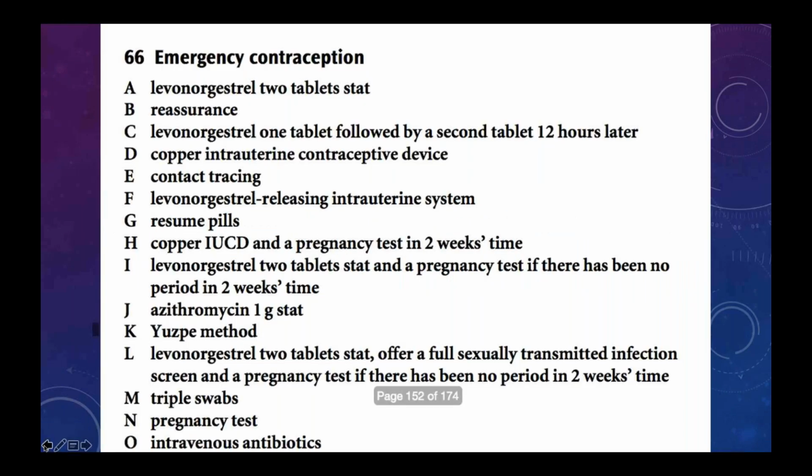Okay, ma'am, but here levonorgestrel won't work at the time of ovulation. No, here it is the 14th day. Yeah, you are right, but this is an old question. Okay, answer is L.